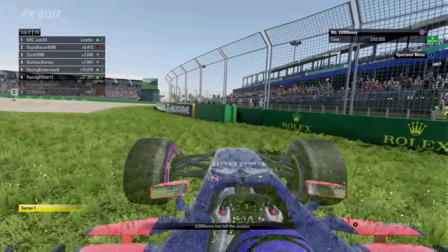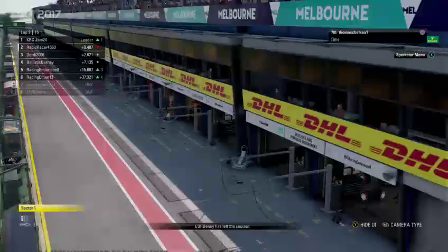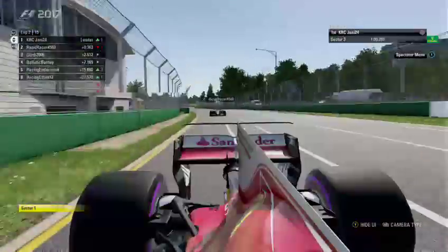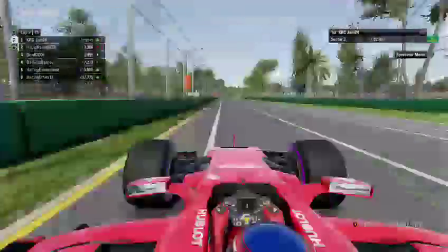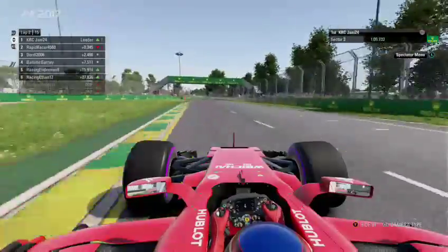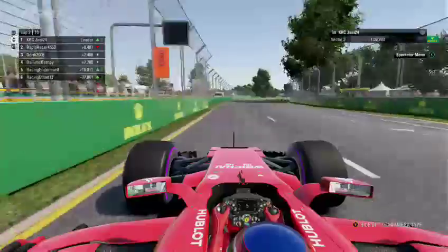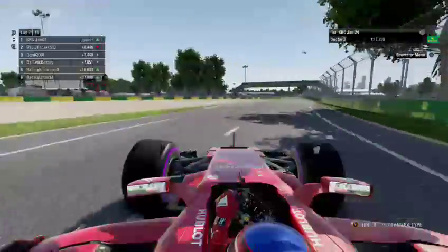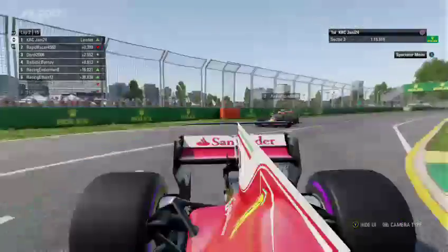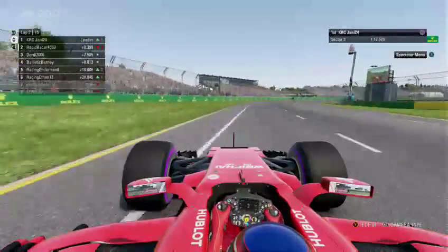But let's see Gianni and Rapid Racer, who are very close together. Look at that gap, 4 tenths. I think Rapid Racer has so much of an advantage through sector 2, but Gianni, I think, is faster in sector 1. But anyway, Thomas, Jordan and Benny are the first casualties of the race here on lap 2. That was very surprising. It's going to be interesting to see who sets the fastest lap, actually.